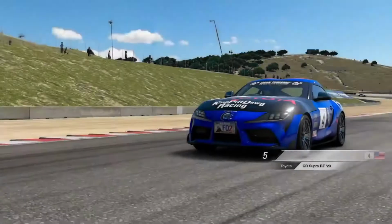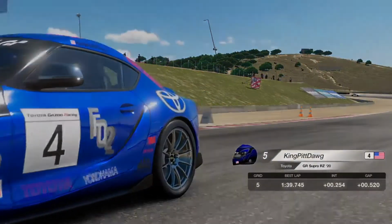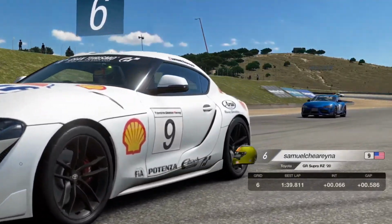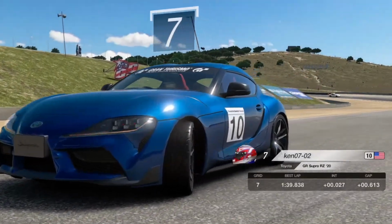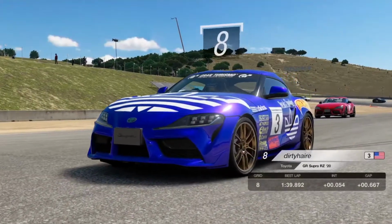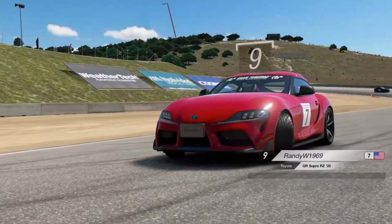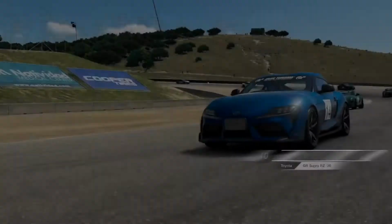King Pit's Dog is in 5th place. He's about to get ready to go for a live stream. Samuel Claudia is in 6th place. Candle 702 is in 7th place, and it looks like this one has a regular color. 30 Hair is in 8th place in the Hot Wheels themed livery. 9th place is Randy W 1969, with a nice red color.